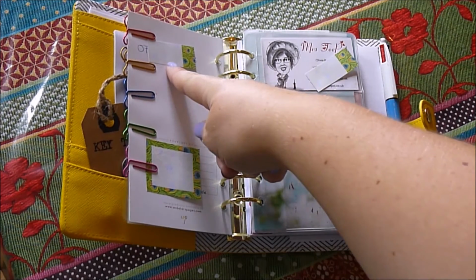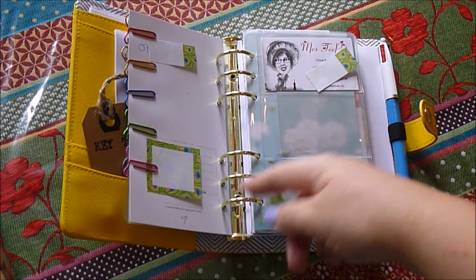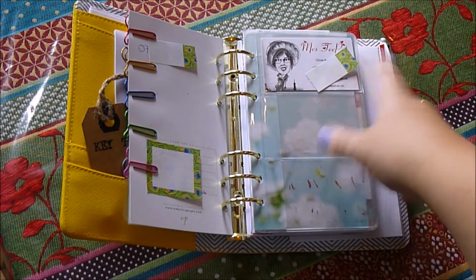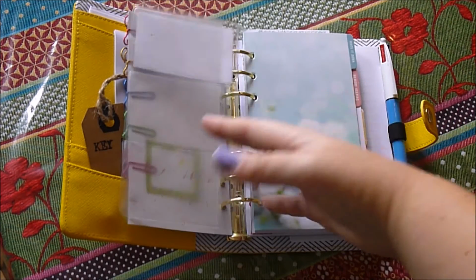This is my phone number, which I have hidden because, you know, privacy. This is my address, you know, return to kind of thing, and I have a business card there.